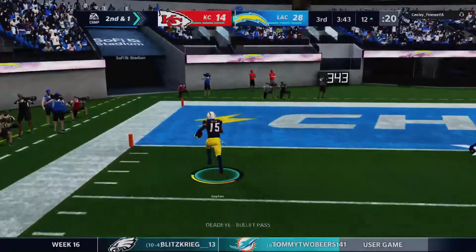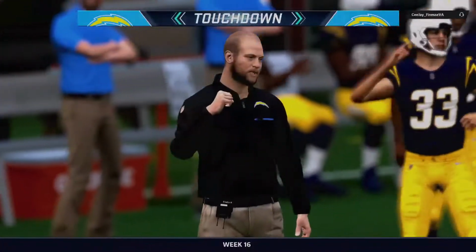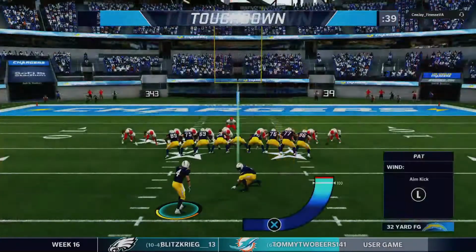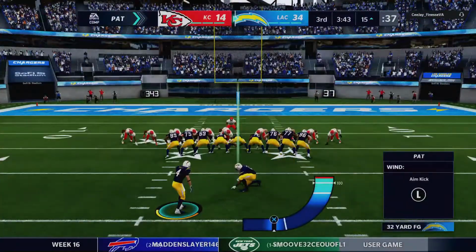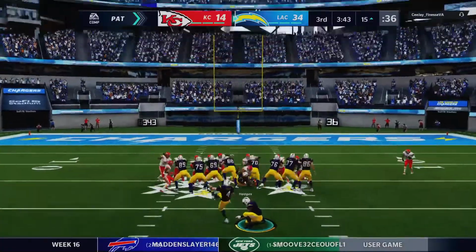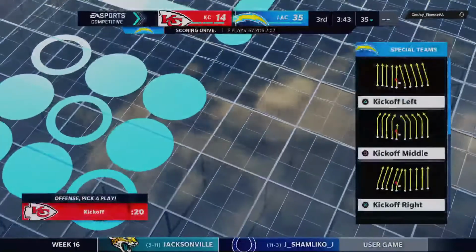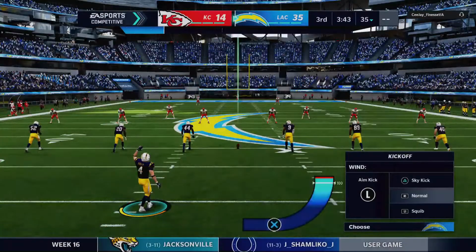Herbert, quick pass out wide. And he takes it in for a Charger touchdown. A 12-yard touchdown grab. And the Chargers are going to add on to their lead. Always important to get the first score of the second half. Now you start to pull away a little bit and get some breathing room going.